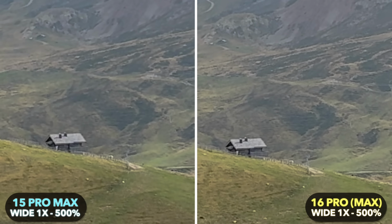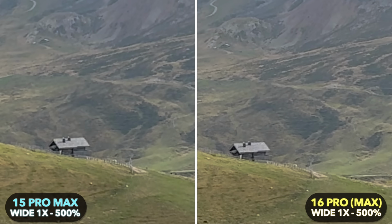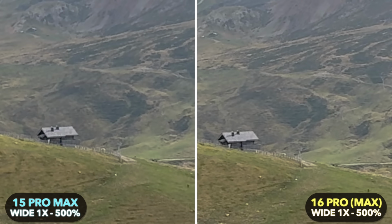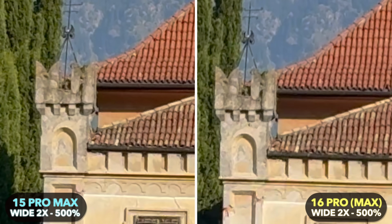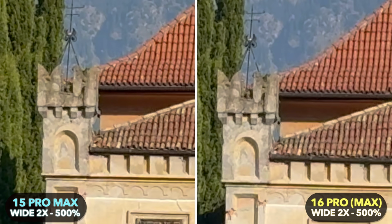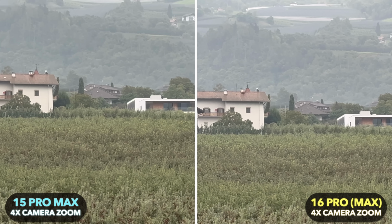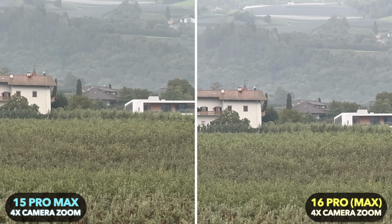And although the wide main lens has also received a new sensor, it has exactly the same number of megapixels as the sensor of the iPhone 15 Pro and Pro Max. Even when zoomed in, in this case to 500%, or when using the additional 2x digital lens, there is no difference in detail between the iPhone 16 Pro and the iPhone 15 Pro Max. This also applies if you zoom in digitally up to 4x.